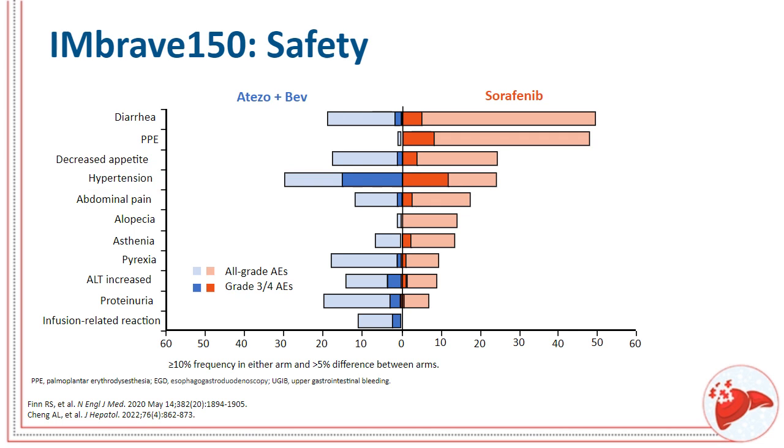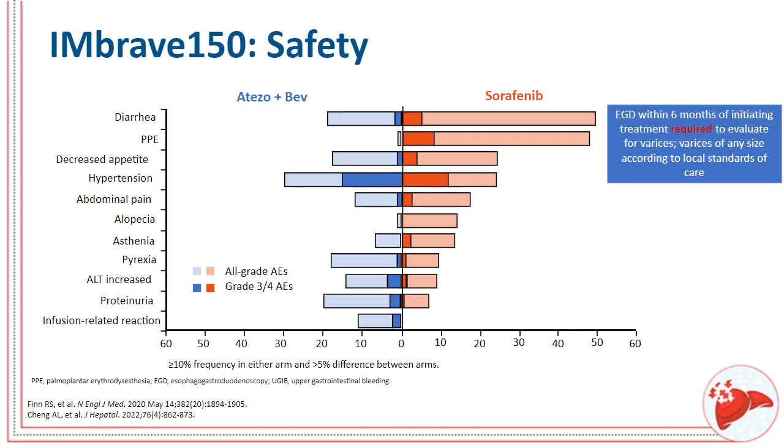One of the side effects that was especially looked at on this study was the risk of bleeding. All patients on this study had to have an EGD within 6 months of initiating treatment to evaluate for varices, and those needed to be treated according to local standard of care. So it was not an exclusion criteria, but it was required to have the testing done, and they were allowed to have treatment and still go on study. The rate of upper GI bleeding was 4.5% on the sorafenib arm and 7% on the atezo and bev arm.